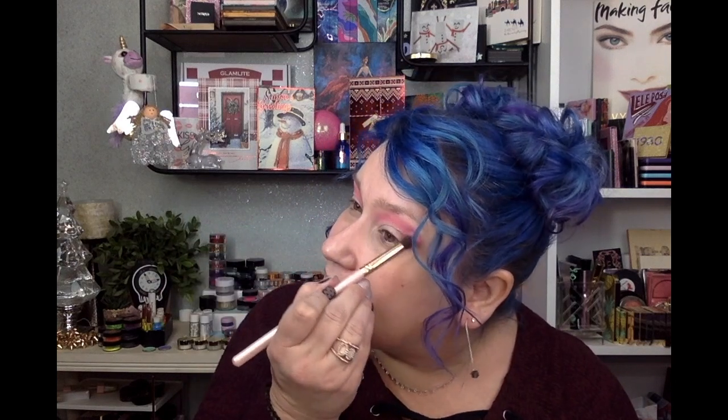Build it up. It is red in the pan, but it is kind of showing up a little pink. We'll still go with it. I'm building it so we can maybe get it more red. It kind of looks like a hot pink or a peachy pink.